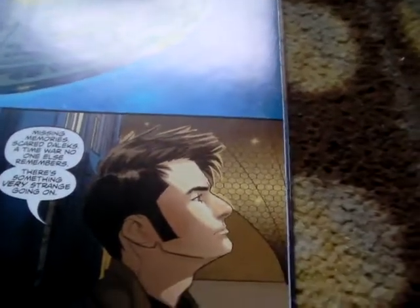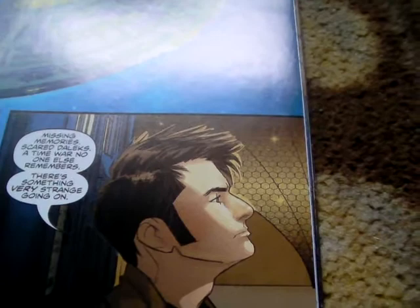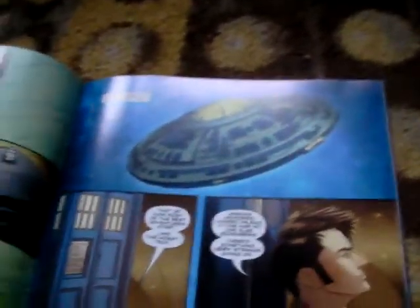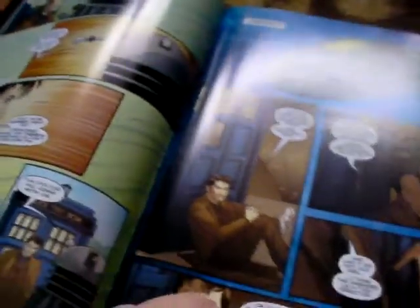But yeah, there's another panel that I really like where we have the Doctor. Where is he? There he is. This sort of side shot of him with the spiky hair. And I think whoever wrote this one, I'll get onto that in a minute, really understood the mannerisms and the characteristics of the 10th Doctor.